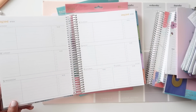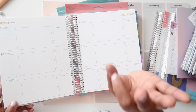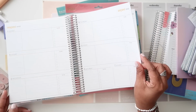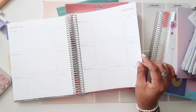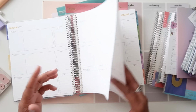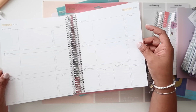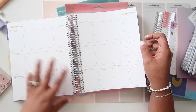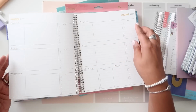Now correct me if I'm wrong, you guys might know more than I do, but these used to only be in an undated option. At least that's what I remember from long ago. So now it's nice to see that they're dated, or maybe they always came dated. I might be thinking of a different planner, but when I was looking at this, I was like, this is really, really cool. I am gifting this to my daughter who's currently back in college, so she's really gonna love this.